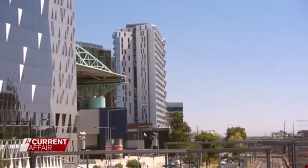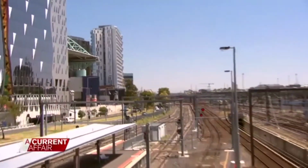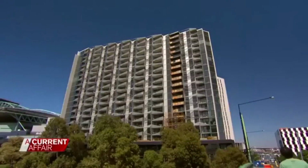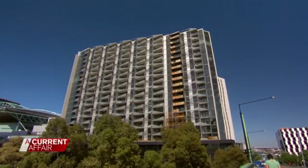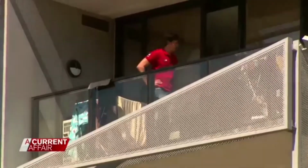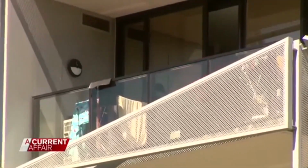So there's your building over there, Shireen, and here's your building order from the Melbourne City Council. Yep. The City of Melbourne, the entire building has to be rectified. It could cost up to $20 million to rectify the building, or $40,000 for each owner. Well, where do we even get the money from? That's my question. Who's got $20 million?